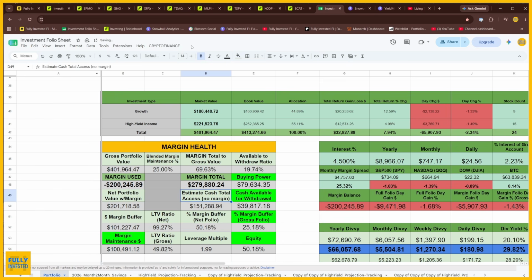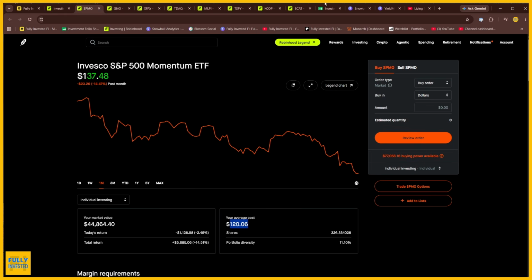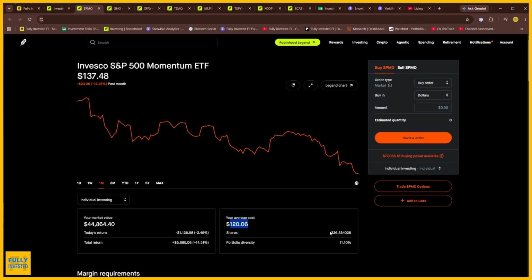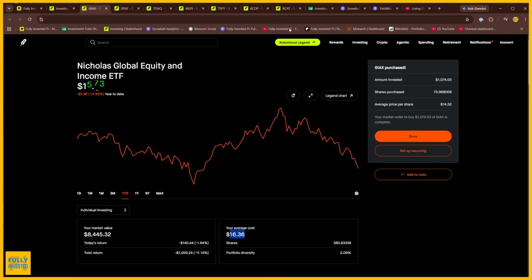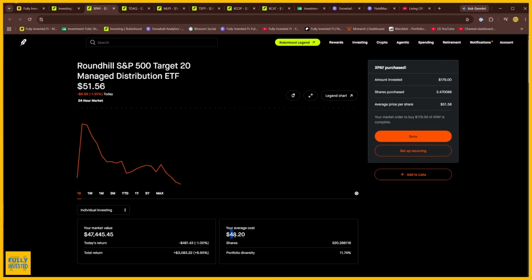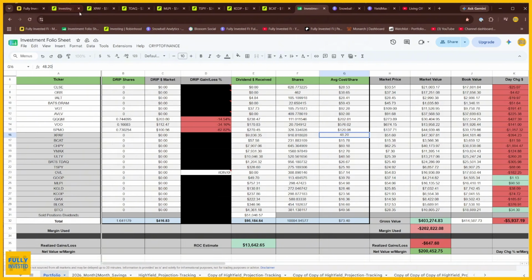So let's get this updated. Margin used. And we've actually dipped below equity here. I think once I add my buys, I might get back past 50%. Let's see. So let's add the buys here. 120.06, this will be a little bit of an average up just because SPMO is pretty in the green. Cool. GIAX, this will be a nice little average down because it is down quite a bit. Cool. And then XPAY will be a little average up because this is still pretty in the green. So just a tiny average up here.